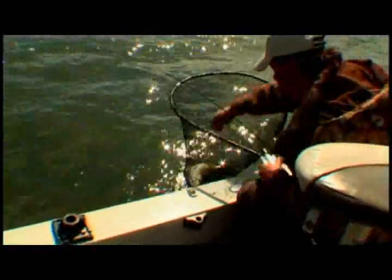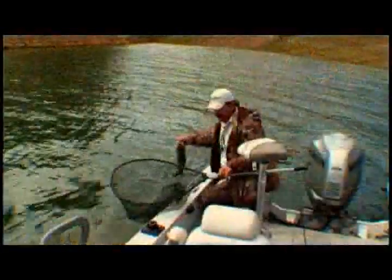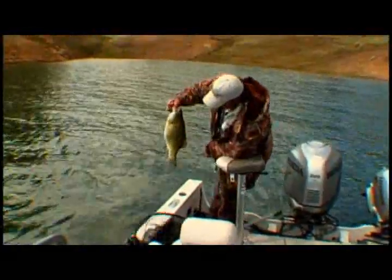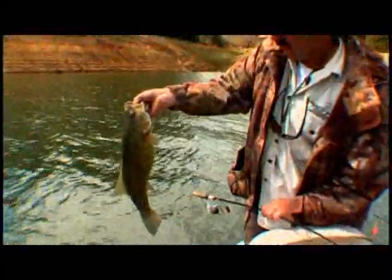There we go. Get him up out of the net here. Get a look at him. We'll get that out later after we let this girl go. Take a look at her, John. Pretty good fish. Oh, yeah, what a beauty, man. That fish there is probably pushing 4 pounds. Yeah, I'd say right around 4.